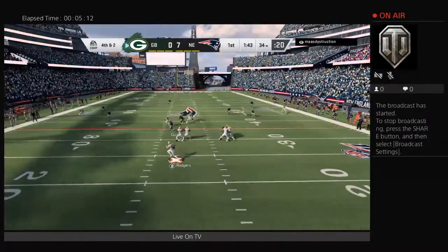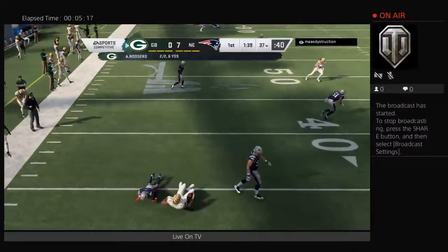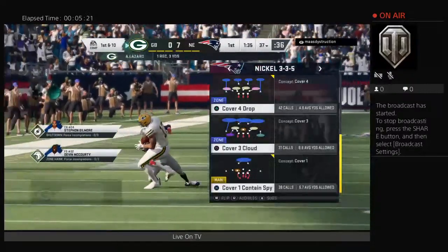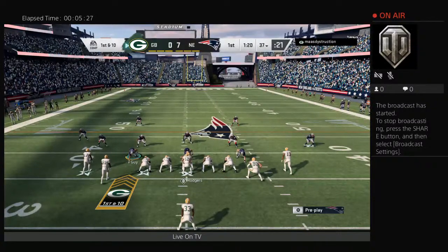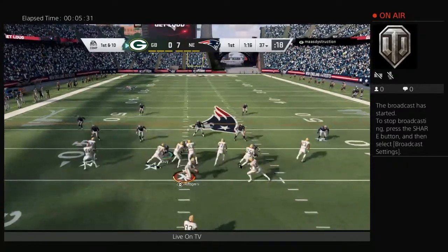Here we go on 4th down with Rodgers. Forced out to his left. He's got the hook up to Lazard. And he will have a 1st down as they get him to the ground at the 37. A big roll of the dice on 4th and 1, but it pays off. They convert.